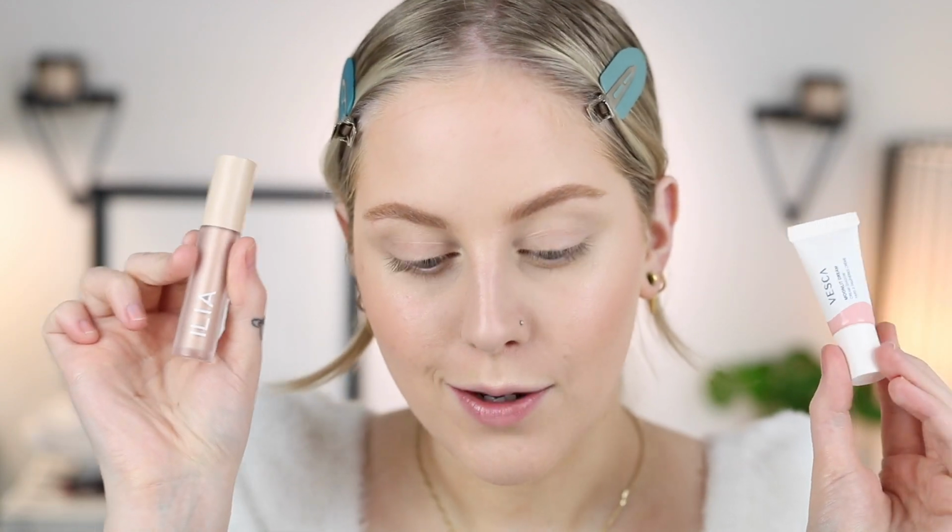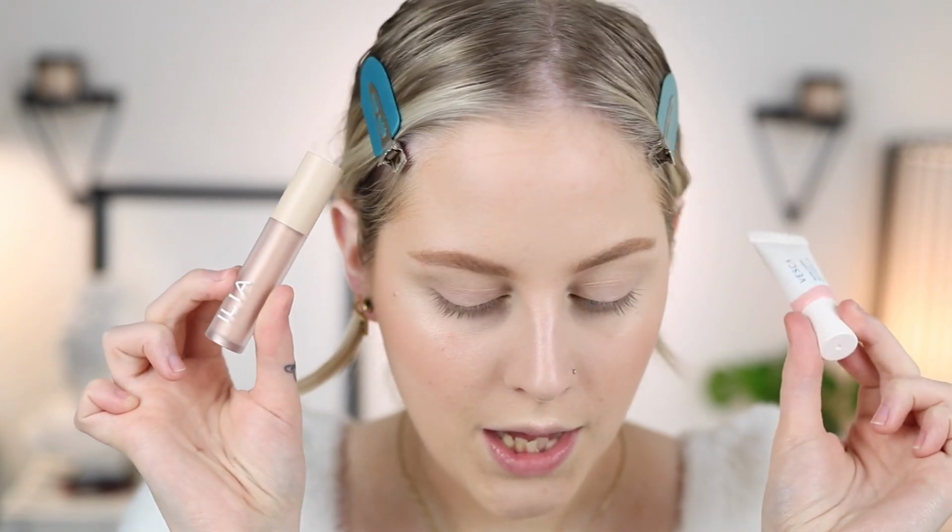Brows are on, and I pulled out two different cream eyeshadow combinations. I don't know which one I'm going to go with. I wish you guys could help me. They're both the same products, but first is the Ilia Glaze, what are these called? Liquid Powder Chromatic Eye Tint. And then this is the Vesca Moonlight Dream Cream Shadow, which I'm really excited to try. I just got these. These are both like these pretty pink shades.